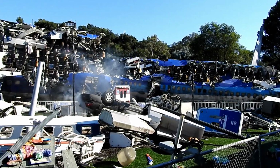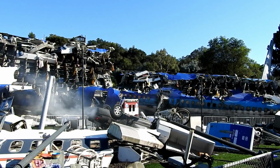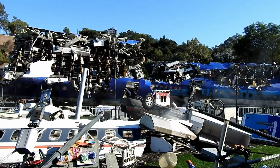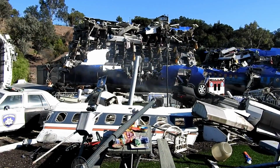The airplane crash site set is a perfect example of a set that is all designed around the vision that Steven had. When we first began to sit down to talk about War of the Worlds, I thought, what if the 747 goes down right in a big neighborhood?